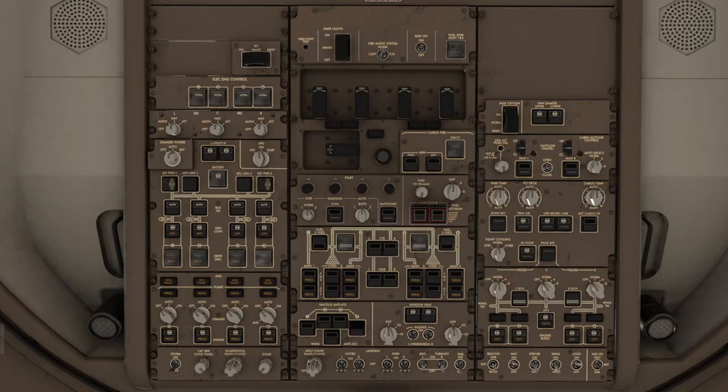Now we go into the pre-flight, and this is when we start getting our prep for this flight. The first thing we do is the IRS. Make sure the left, right, and center, we go to once to align, or with the arrow like you see on the screen, to align and then nav. It's two left clicks. Then I do the right, align nav, center, align nav.